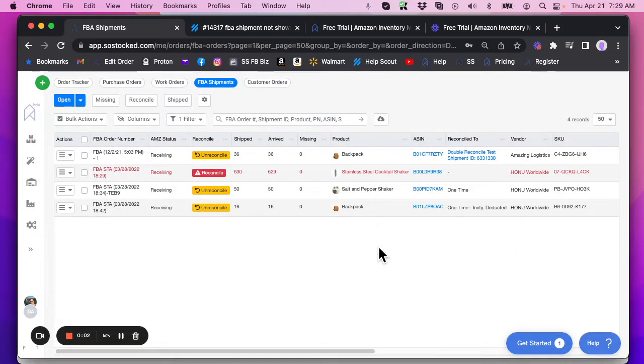If you ever have an FBA shipment that you can't find inside of SoStock, but you know for a fact that you've created this FBA shipment inside of Seller Central, we have a feature where you can actually pull that data from Amazon. What you want to do is go to your orders page here and then go up to FBA shipments.